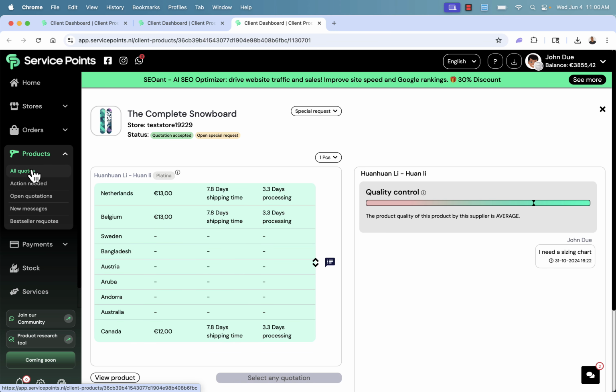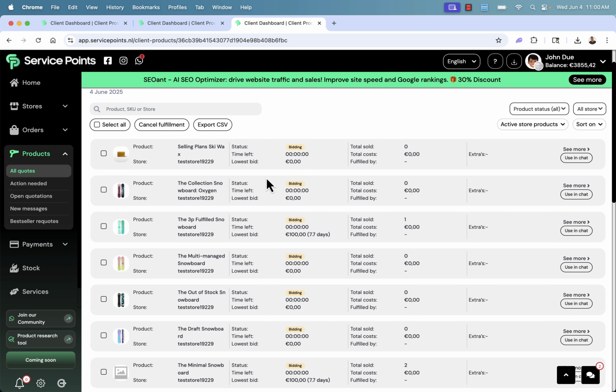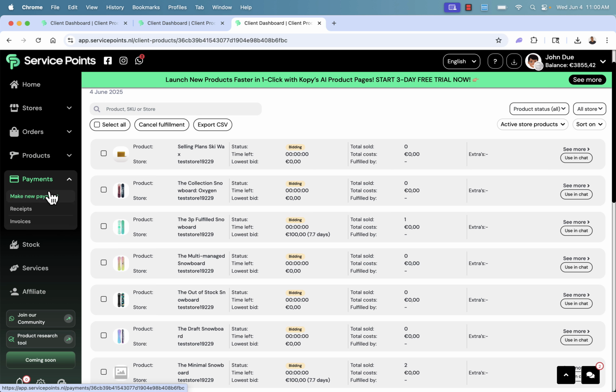And again, all of these products are immediately visible here because you've connected your store. So you don't need to add products manually. You just get pulled automatically right from your store. It works with multiple stores as well. You can make best seller requotes as well, see if you can get better pricing and have direct messaging with your suppliers. Payments, of course, you could see your invoices, receipts, or you could make a new payment depending on what's going on in terms of your costs and what orders you've made.